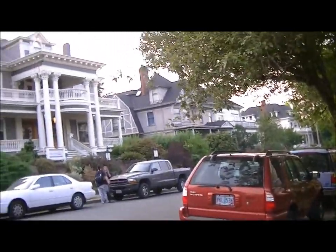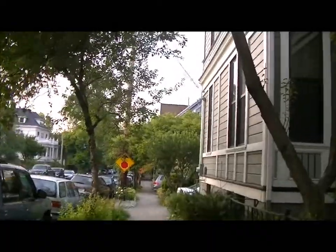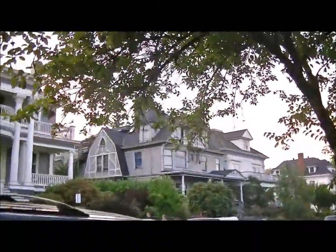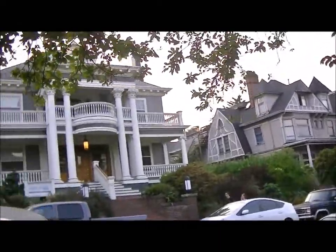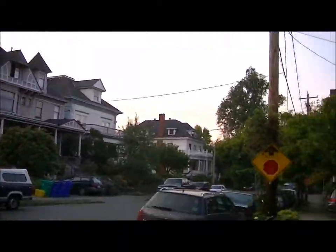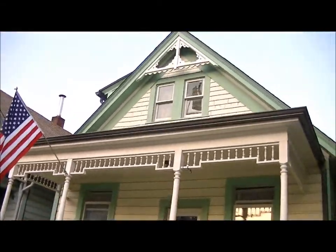I'm walking down 24th and Kearney. Again, as I said earlier, it's alphabetical and numeric. So even though we're on 24th, we're only a block off 23rd, and it's showing these beautiful residences. We have Victorians.